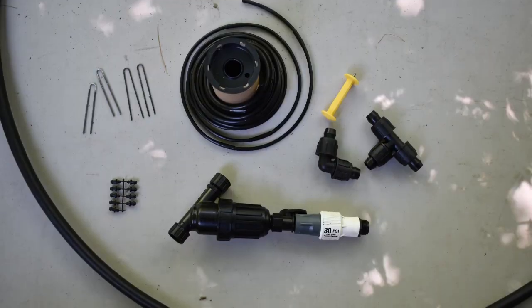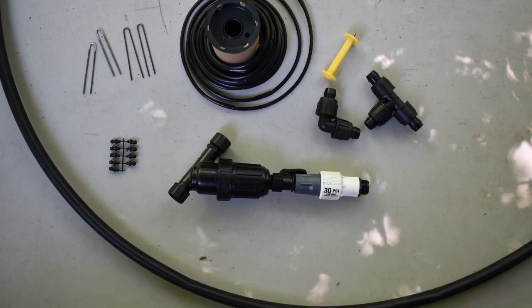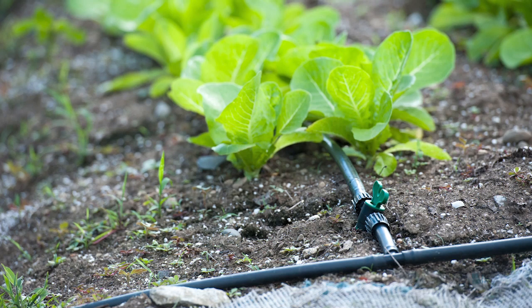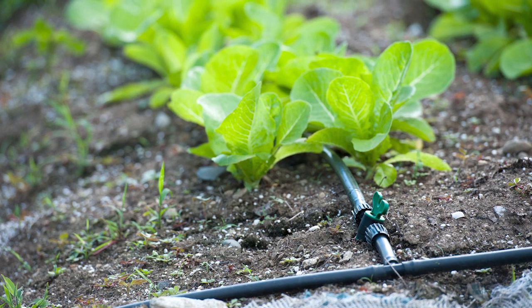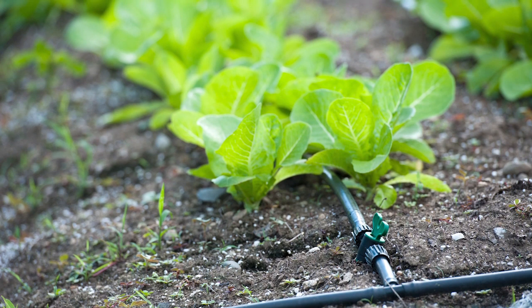You are in luck. There are many seed and garden supply companies that offer drip irrigation kits for home gardeners. I'd recommend that you start with one of these kits. Just be sure to purchase irrigation supplies from the same company. This will ensure that all of your irrigation components match and are intended for the same size system.